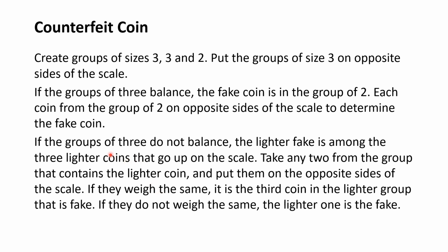The second approach here, the second case, is a little bit more complicated than the first, but either way, you only need to do 2 weighings. So it's a little bit surprising, given that you have 8 coins, that you can cleverly find out which one is lighter out of the 8 by just doing 2 weighings of the coins on the scale.